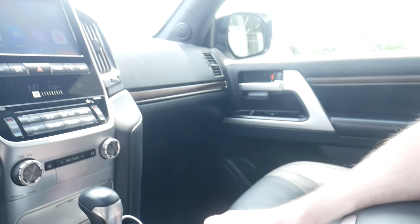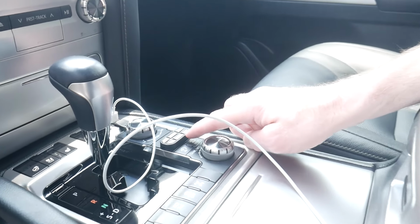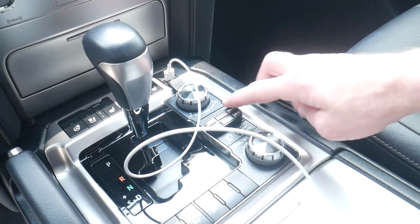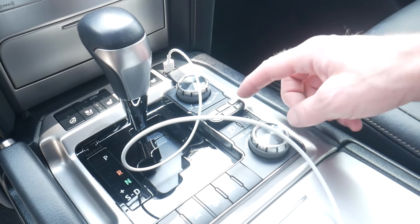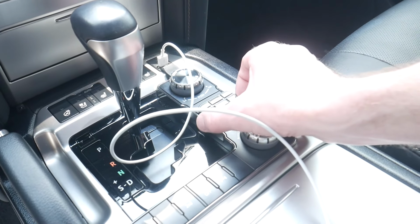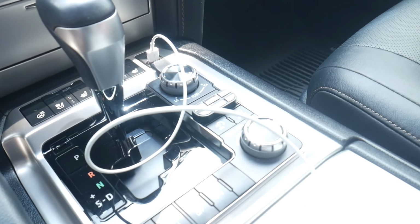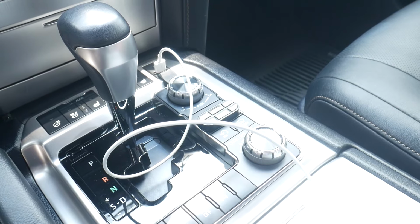And then the controlling mechanism for that Escort radar detector is right here next to your four-wheel drive low and your crawl control functions. The colors match up quite nicely to the OEM, and in physical size, it almost looks like it's an OEM, like it's almost designed for this vehicle. So that's kind of a cool little add-on right there.